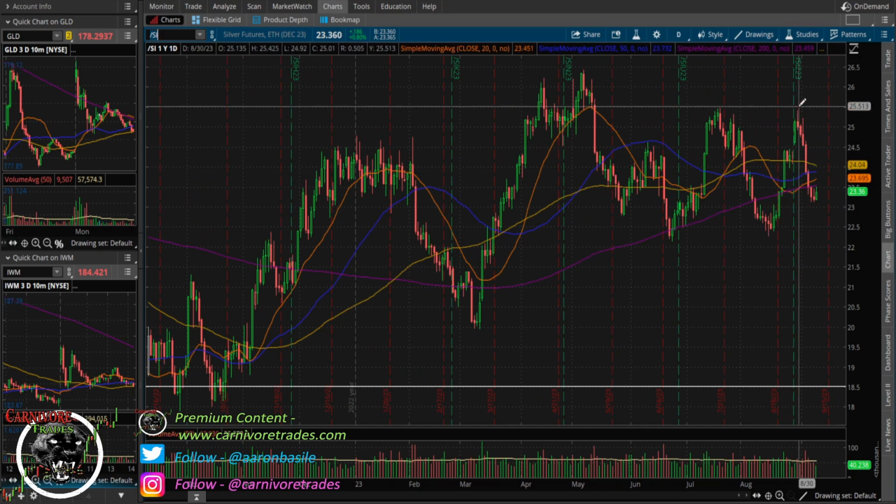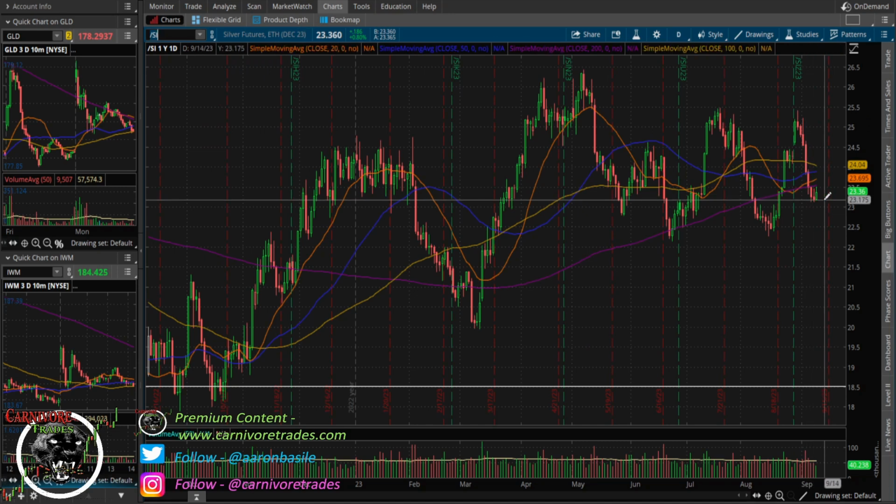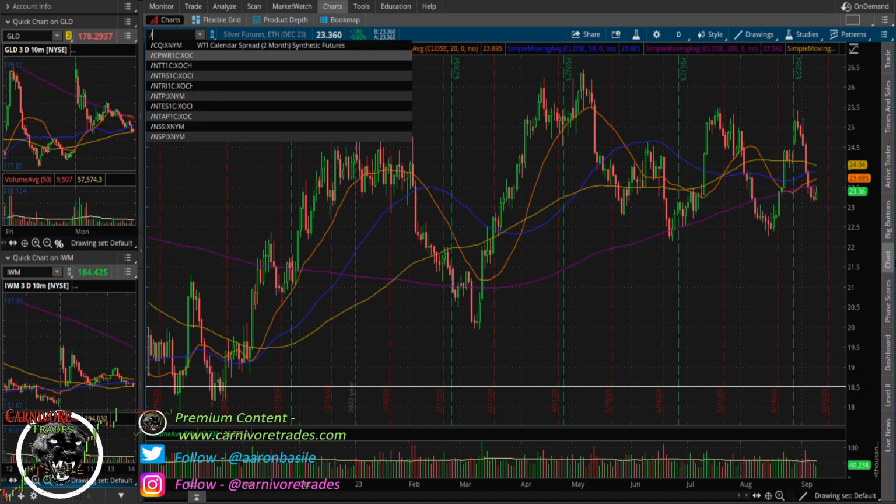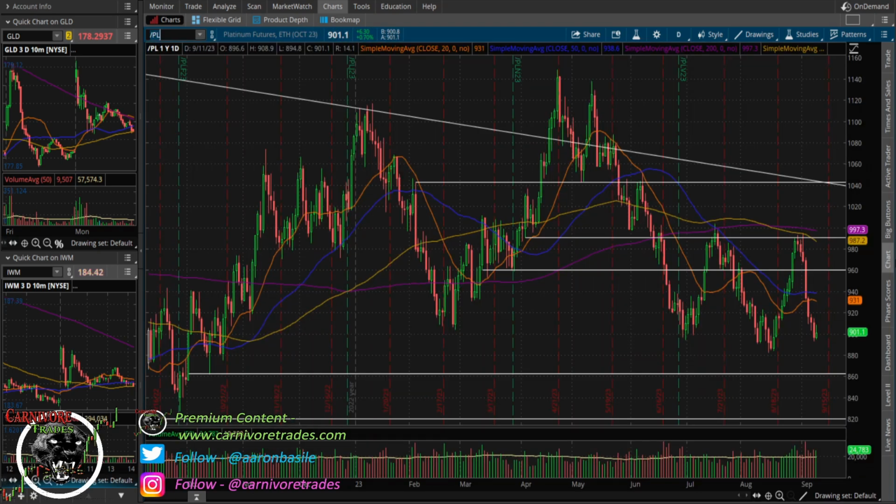Silver, big pump a few weeks ago, and then fading all the way back this week. Could be setting up a little bit of a base here. I still would like this a lot better at 21. That's where I think it ultimately wants to go.